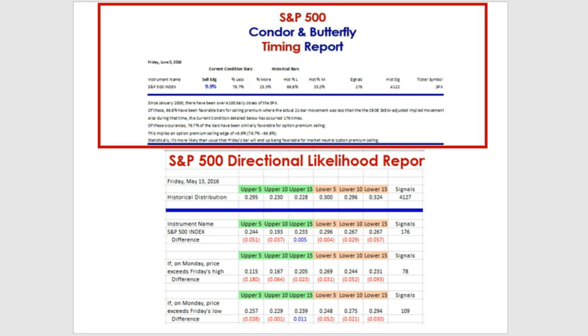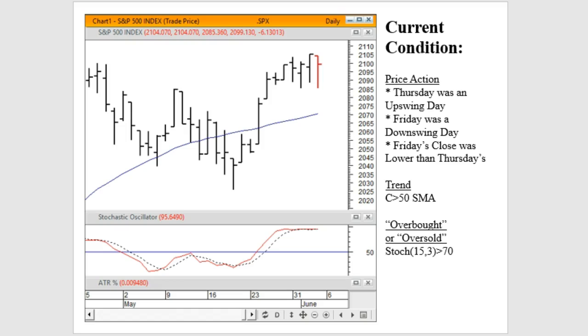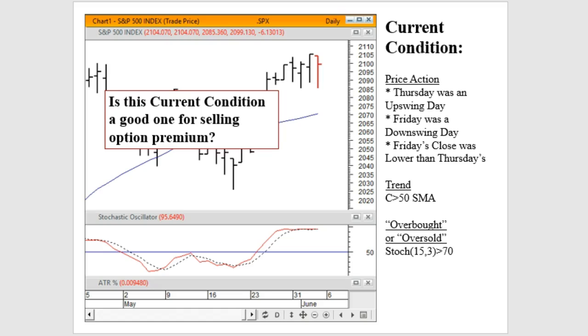Let's go to the Butterfly Condor Timing Report for those of you that like to sell premium in a neutral sense. Okay, and what we want to do is take a look at today's market condition. Actually, the one ending on Friday, and we're going to look at this condition and ask ourselves if this condition is a good one for selling option premium using butterflies and condors.